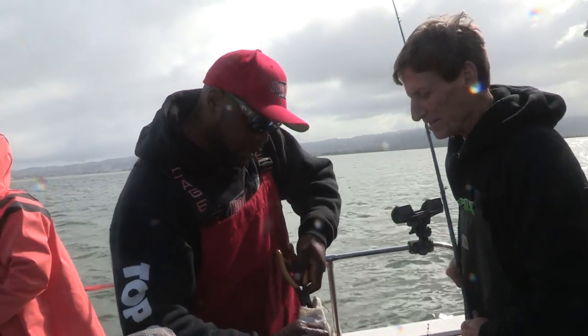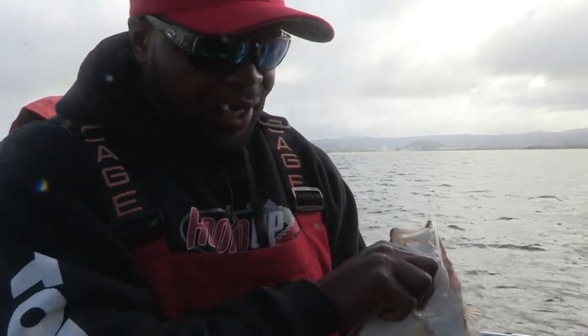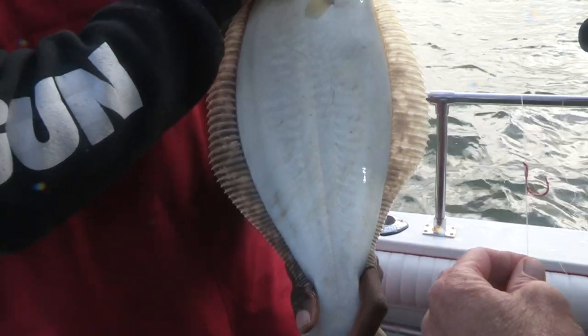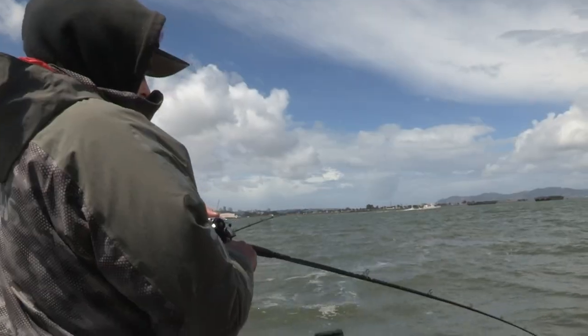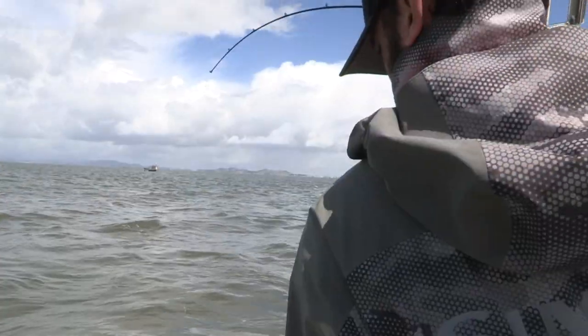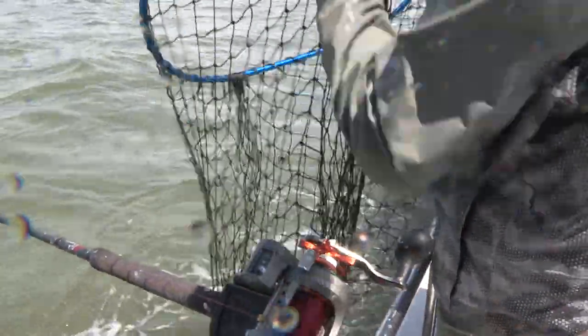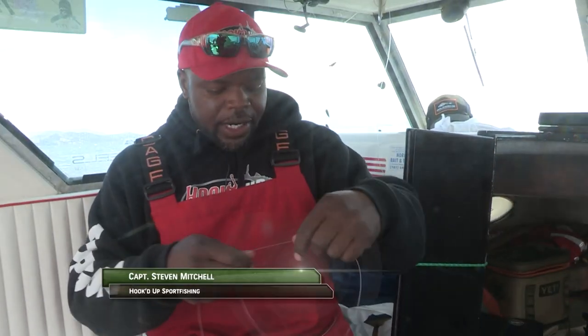Look at this joker. This joker wants to chomp. Yeah, I think he's a little short here, but he'll grow up to be a good one day. We'll be catching him next year or so. So we'll release him. On the drop. Keeper. Nice keeper back.